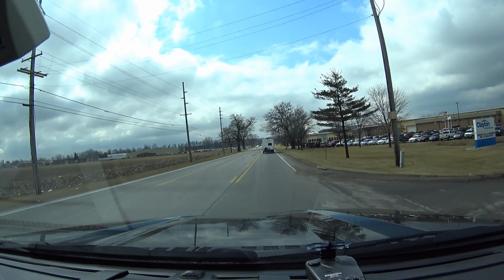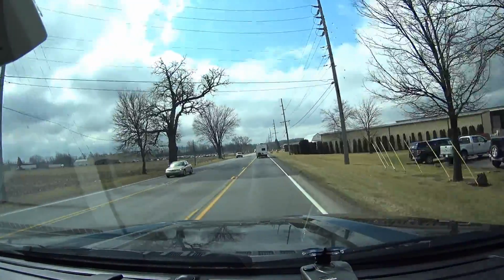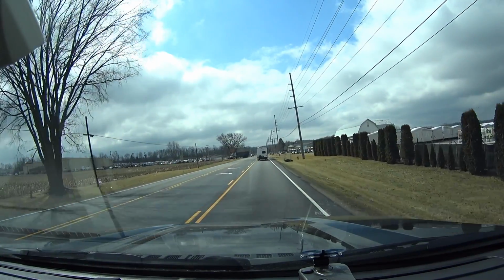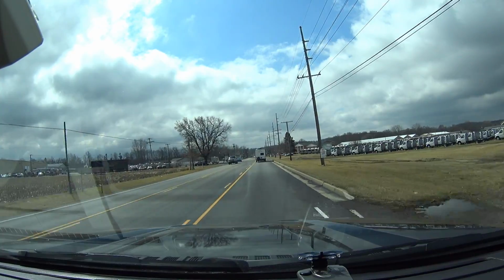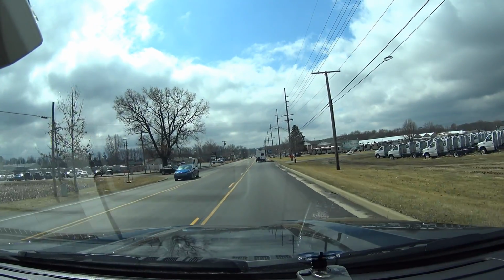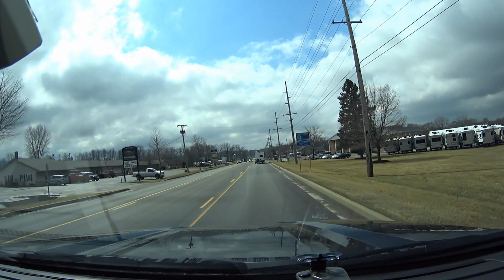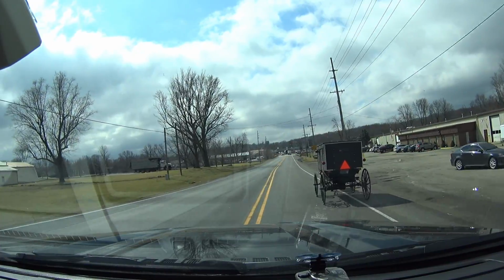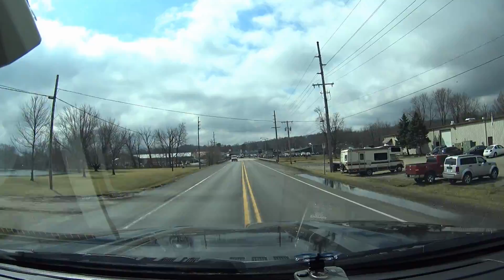Four hours later, we made it to Middlebury, Indiana, and we're getting ready to go to our hotel room. You can maybe see all the RVs that are around. We passed a whole bunch when we got off the turnpike. Poor thing's sweating.